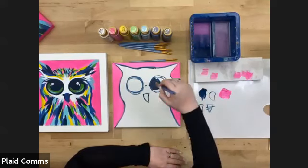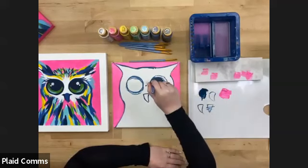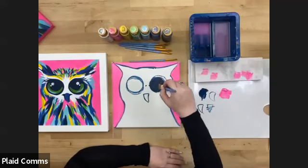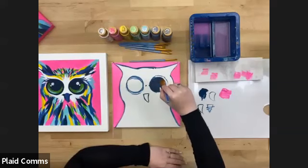So again, I'm still using my 3/4 inch flat brush. And I've got the navy blue. And I'm just filling in the eyes, just a single coat, nice and smooth. If you feel like you want to use a smaller flat brush, if that's easier for you, feel free.